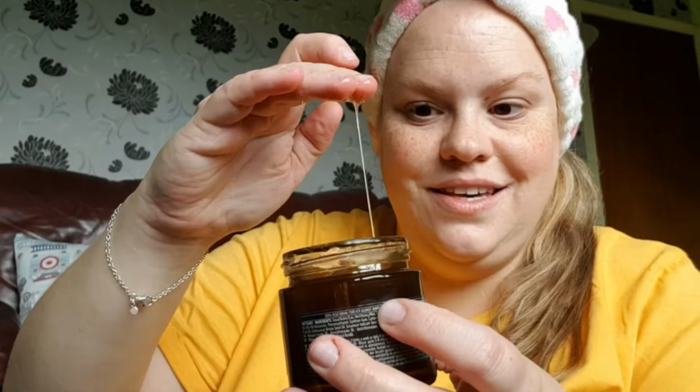This is what it looks like. I need to do that with the camera because I don't want to drop it. That's the texture of it. It smells lovely. And it's very sticky, look. So we're going to pop this on my chops. I should really use a little brush or a spatula or something like this, but I don't really have anything to.